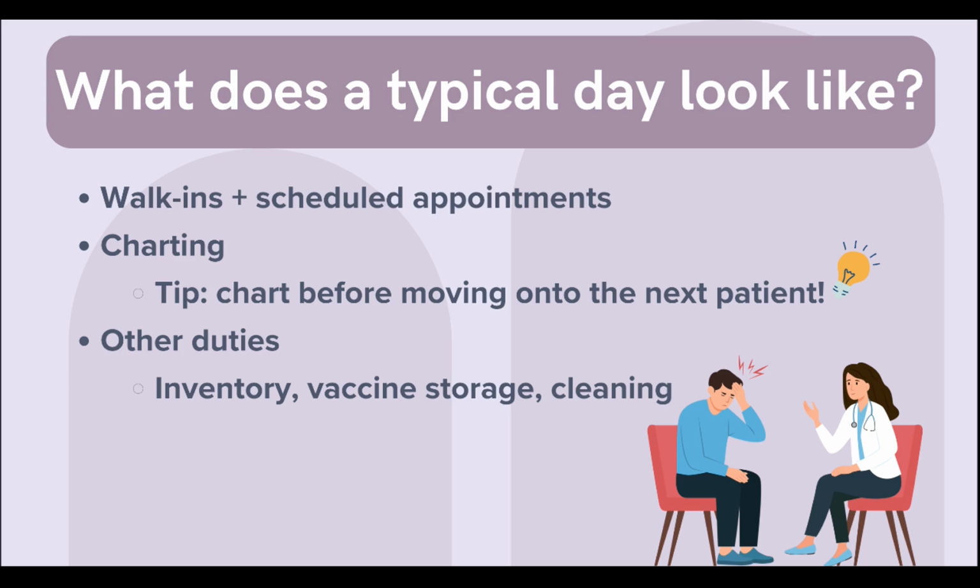Now, after each patient, there's, of course, charting and making sure orders are in place. Now, one important tip I want to give that kept me sane was that even if I was way behind, I would make sure all prescriptions were sent and the patient's chart was as complete as possible before moving on to the next patient. That way, I wouldn't be scrambling at the end of the day to remember the details of each case.